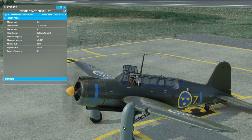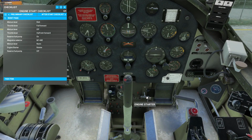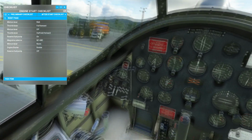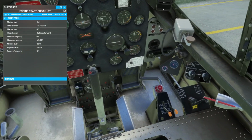There's not exactly a ton of complexity in this from what I can tell. Oh, and she still stops either way. So, let's try this again, shall we? Didn't want to do that, apparently. Does it want to start? It doesn't want to start.